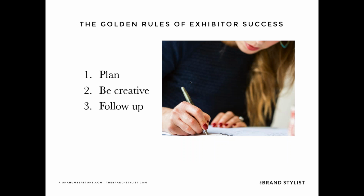So three things you need to do. That's all you need to do to succeed at exhibitions. One is plan properly. Secondly, be creative, make an impact. And thirdly, and probably most importantly, follow up.